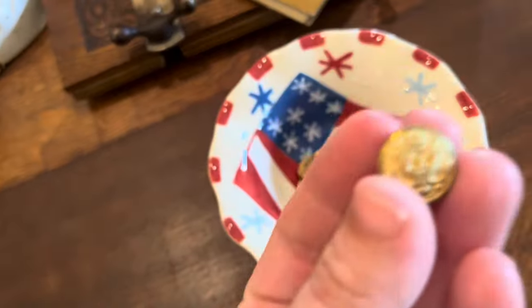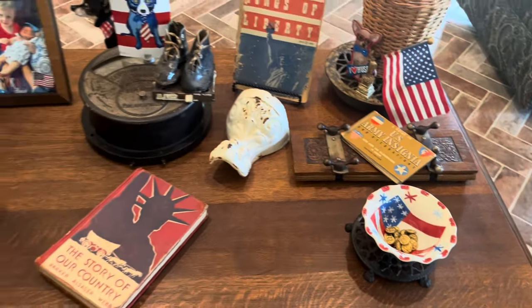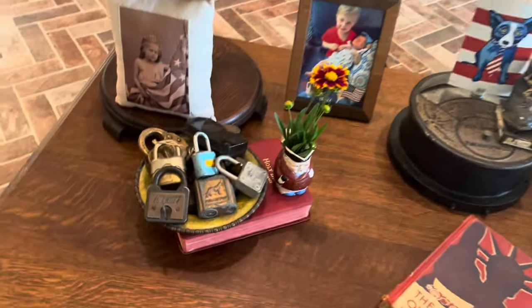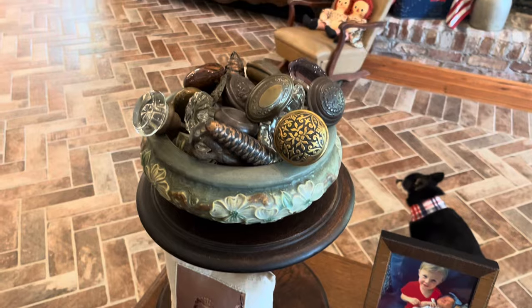These are awesome buttons. That is amazing. Just the collection of stuff. Look at the doorknobs. I know, she just collects stuff in the locks. Adorable.